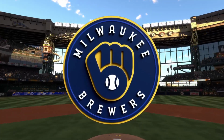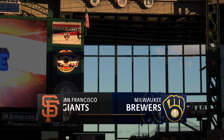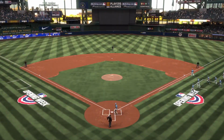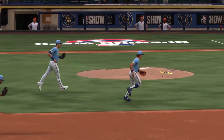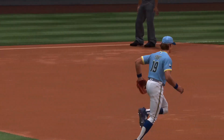Here in Milwaukee, we've got open-air baseball for you on the show. It's the San Francisco Giants and the Milwaukee Brewers. John Shambi, Chris Singleton with you. And Chris, we've got an opportunity to watch one of the true superstars in the sport. Robin Yount, always exciting to see him in action. And it seems like he consistently finds a way to impact the game.